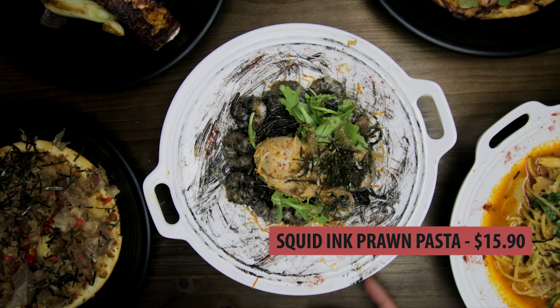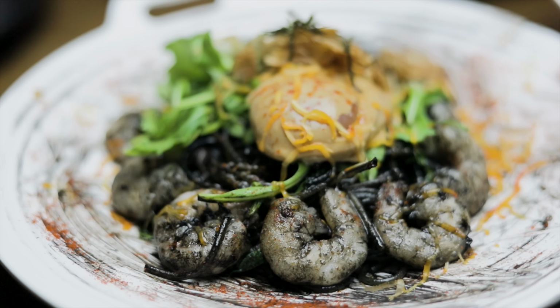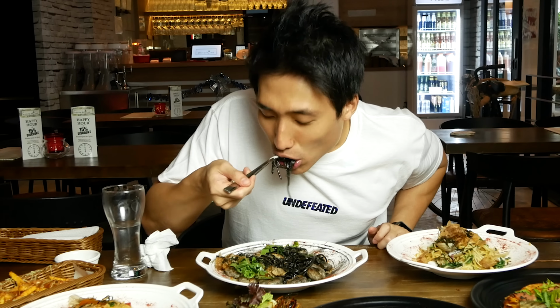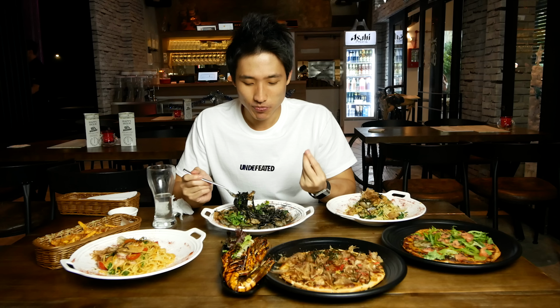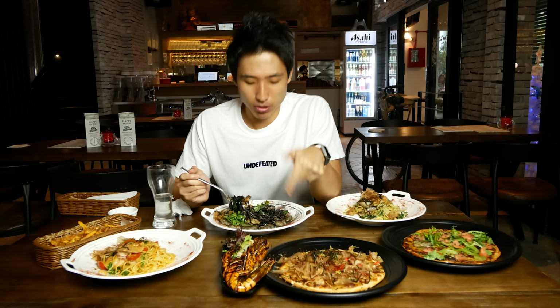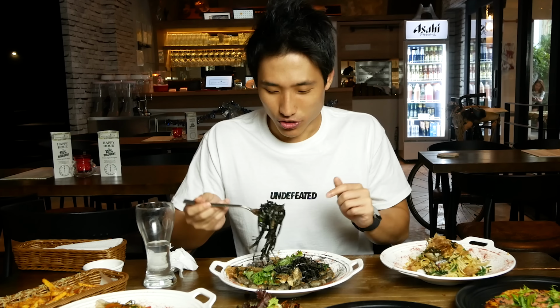Okay, next up, squid ink. They're very generous when it comes to all the ingredients. They give a lot of prawns. Okay, let's try the squid ink pasta. I got a bit of a spicy kick to it, very garlicky. And this one has a very distinct squid ink flavor, you can straight away taste. Pasta is quite al dente. Very good. I like it.